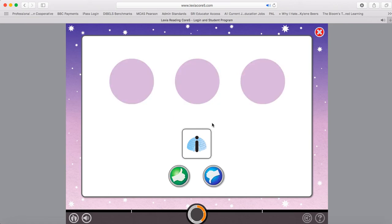Choose this button if the short vowel sound in the word matches the vowel you see. Choose this button if the short vowel sound in the word does not match the vowel you see. Fit. It.